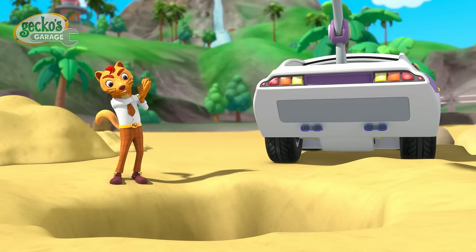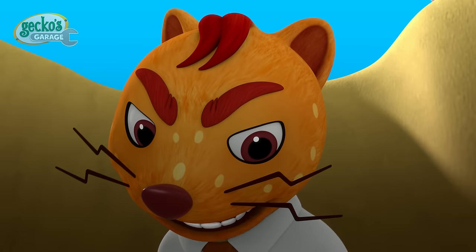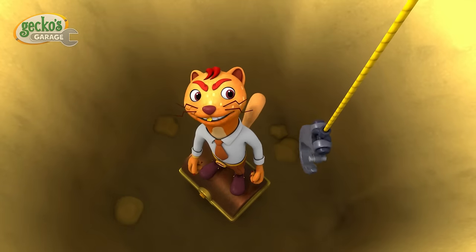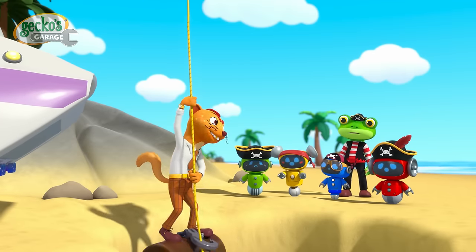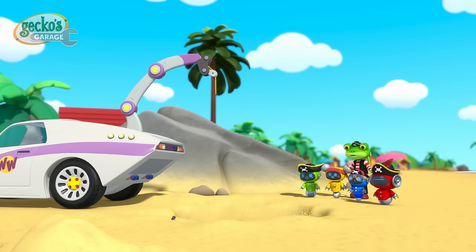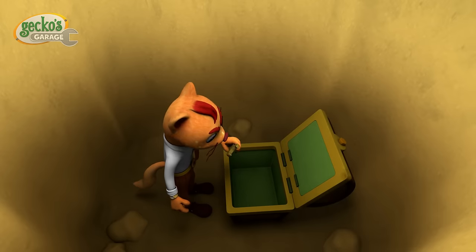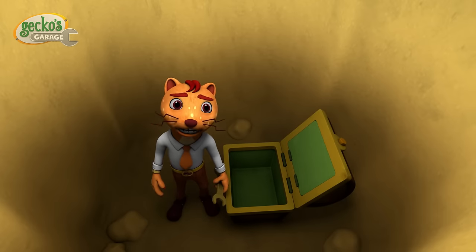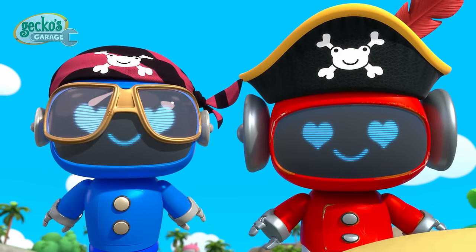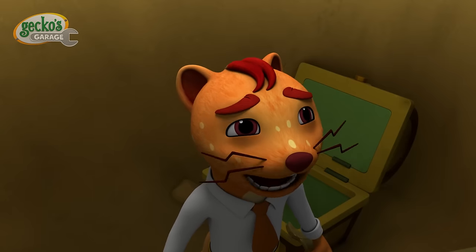Drivers, Mr. Weasel has sneaked in to steal the treasure. My treasure. Winch me up, Sly. Finders keepers. The treasure is all... Are you okay, Mr. Weasel? I'm fine. But this isn't treasure, just a wrench. Let's go home, Sly. I'm stuck.